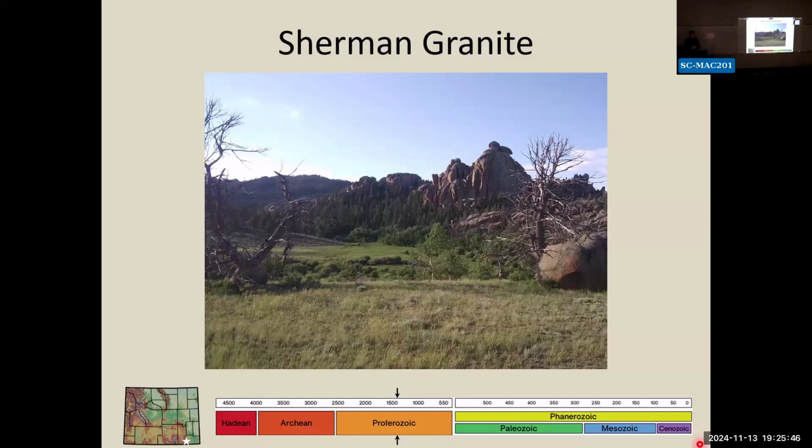And one of the best places to see the Sherman granite is up at Vedauwoo Recreation Area, which is where this photo is taken from, just to the east of Laramie. And if you're ever up at Vedauwoo, take a good close look at these rocks. It's really cool. There are some very large mineral grains, specifically some of the feldspars can be up to 4 to 5 centimeters long, which indicates that this rock cooled very, very slowly in the subsurface. There was a lot of time for those mineral crystals to grow.